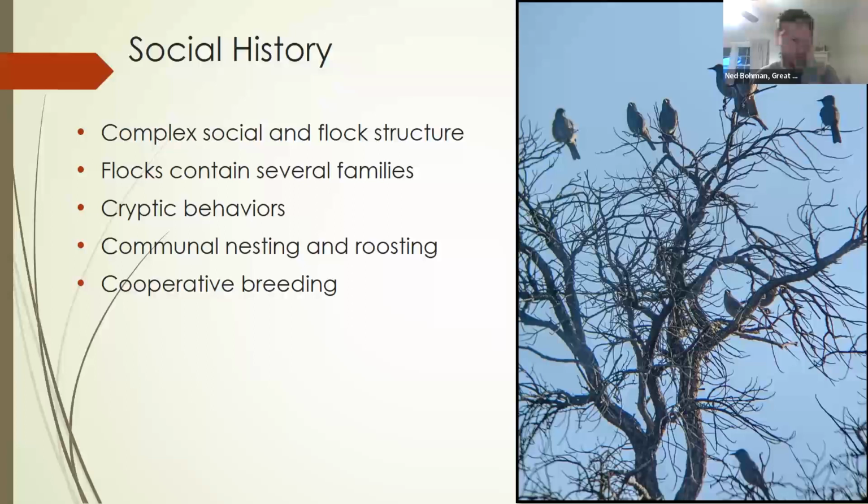And then throughout the year, you'll see this flock break up and do different things. In the breeding season, the spring and summer, it's more common to see individuals or smaller groups, pretty much just associating with their immediate family members. And then in the fall and the winter, they're a bit less tied to that immediate family, and breeding is less of a focus, and they're more communal in nature and caching together and all of that. But they have communal nesting and roosting, as well as some cooperative breeding, which I will elaborate on in a little bit here.